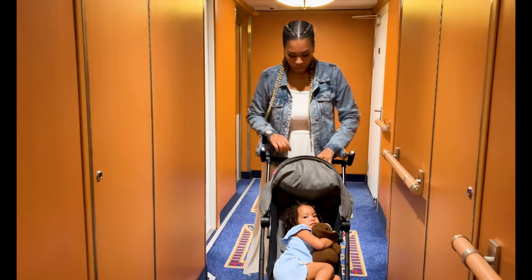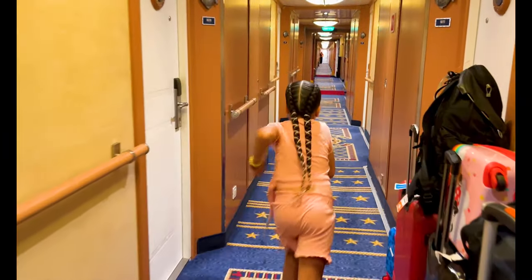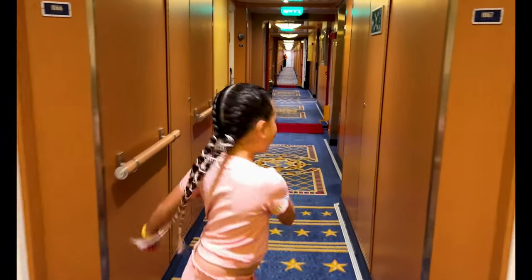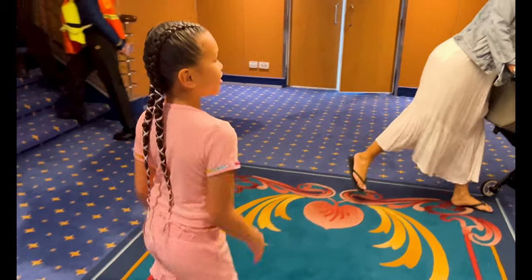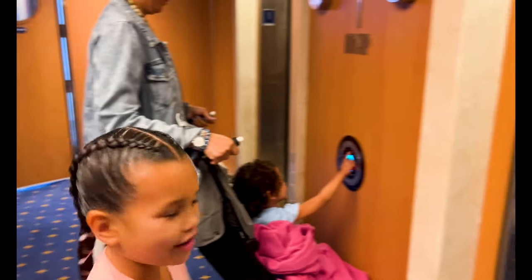All right, y'all, we're off to explore. Day one. You ready? Day one. What's this, guys? Ooh. Underwater. Wow. Yeah. All right, let's go. Lead the way. Hey, guys, right now we're underwater. We're about to go up on the elevator. So we'll give you a tour of that and the glass window.